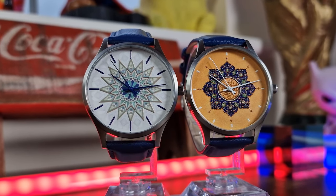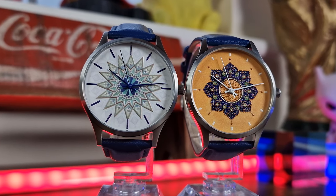But before we do anything else, here's the watch's spec in 90 seconds.